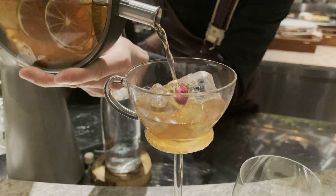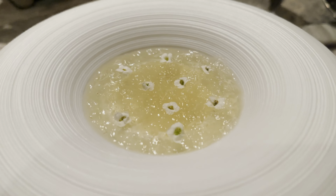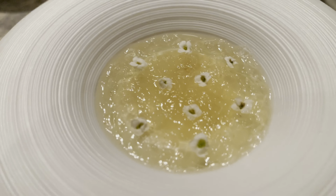So tonight, the first one will be a bird's nest. It's served with a Hokkaido milk panna cotta, and it will be finished with some muskmelon. Please enjoy.